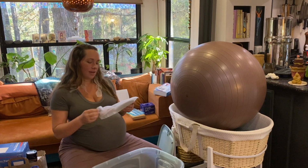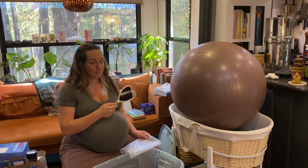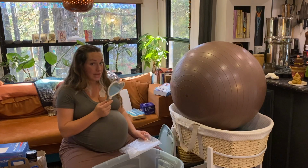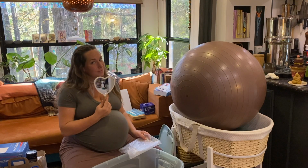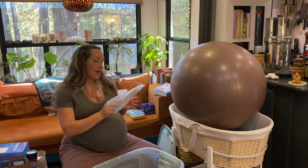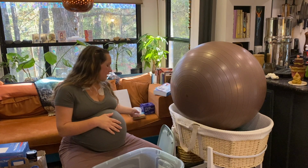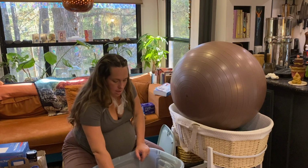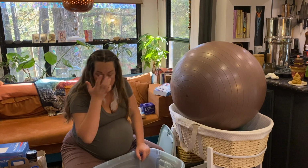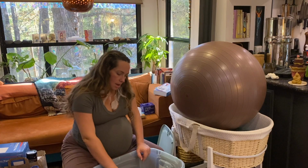I bought a cute little heart-shaped mirror, just in case I decide I would like to see when he's crowning. If I just want to look down at any point and see some of the process, I chose heart shape because, come on, why not? So I have this mirror in case. And it's something that I'll be able to use afterwards too. We travel a lot, so I can take that with me on the road, while we sell art at festivals and stuff, and I'm there for a whole week at a time. It'd be nice to have a decent sized mirror.